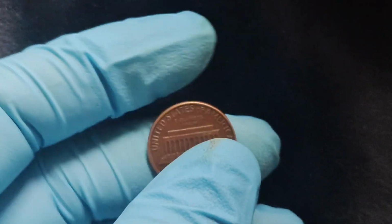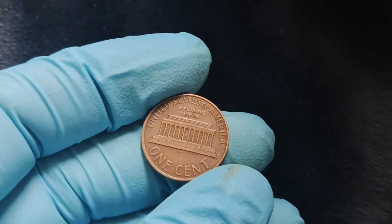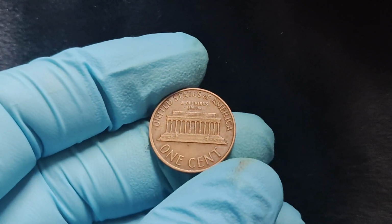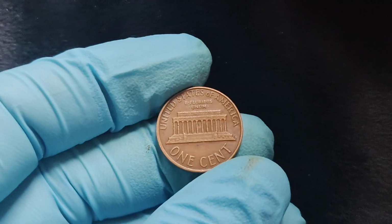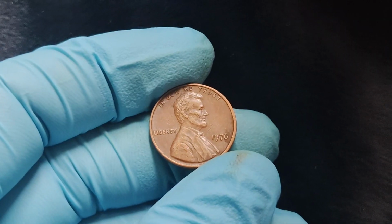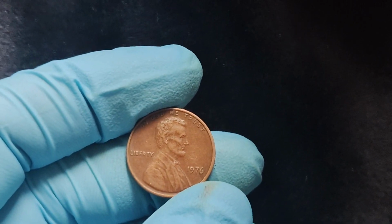If you're new to coin collecting, here's a quick lesson. U.S. coins typically have a tiny letter stamped on them to indicate where they were minted. D for Denver, P for Philadelphia, and so on. But here's where it gets spicy. The 1976 penny in question was minted in Philadelphia, and for some mysterious reason, it doesn't have a mint mark.